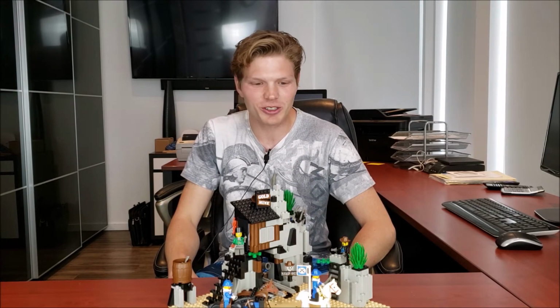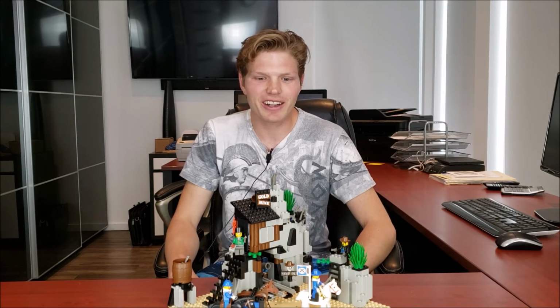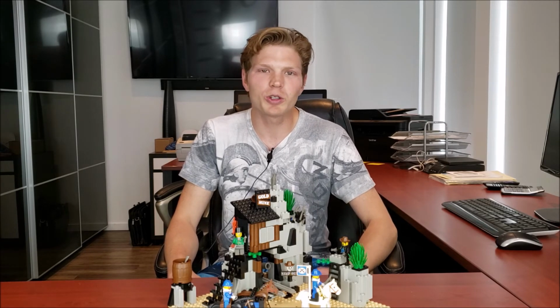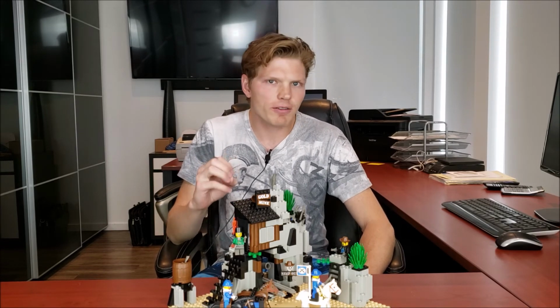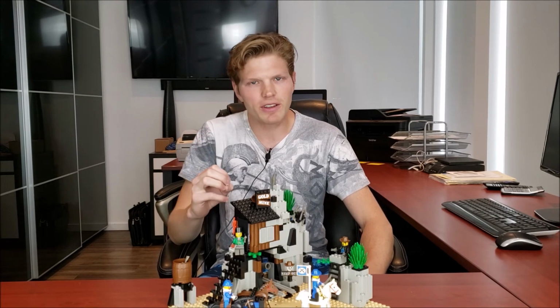I love all the little features. It looks honestly good on a shelf or whatnot. And the minifigs are great too. I love the old US Army soldiers, and then obviously the Bandits as well. The only slight flaw I could ever find with the Western themed sets is I wish there was a little bit more variety with the minifigs.